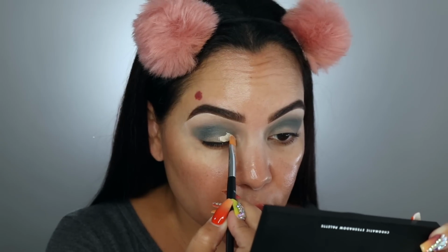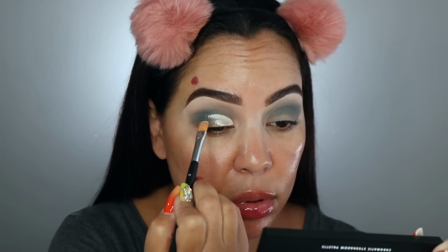Okay, so now I'm just going to cut the crease with my concealer, and I'm actually going to take my Anastasia number 18 brush. So I'm just going to go in with a pointed brush right now, and what I'm going to do is take that same darker shade and just go right into the crease right above where I cut it at, because I just want to darken that up just a little bit.